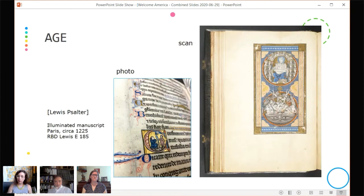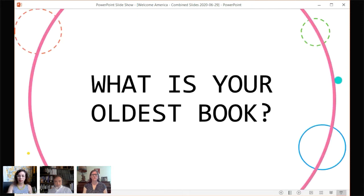And of course, age. This is one of our medieval European manuscripts, which is famous for being especially fancy. It's around 800 years old, and it was made in Paris around 1225, which brings us to another great question. What is your oldest book?